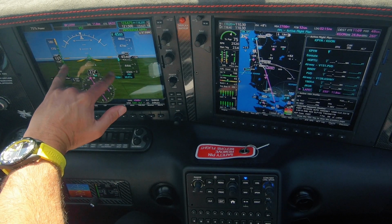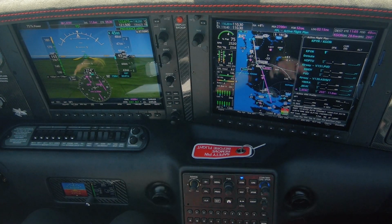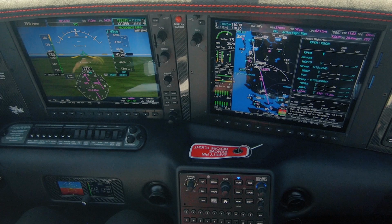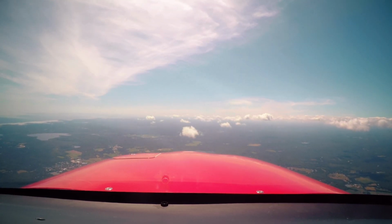Also, the yellow bar's on the horizon line. The white line, again, is the horizon line, right? And if you look at your green flight path marker, you can see whether it's above or below the horizon. That helps you a lot. Okay. That make sense? Sorry, what was your heading bug? That's okay, you're doing great.